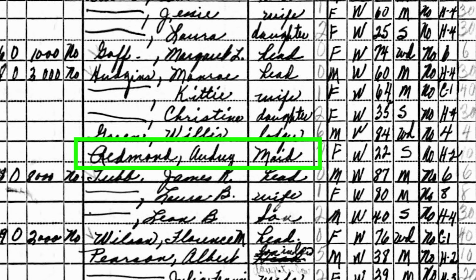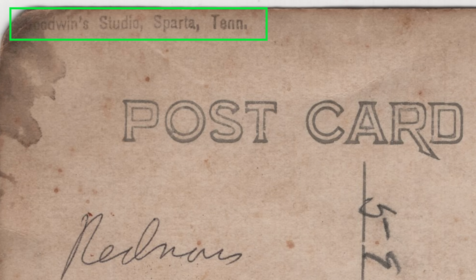Unfortunately, that was not the last major tragedy for this family. So where did that leave Audrey and Festus? Well, they moved in with their mother's parents, Henry and Sifrana, and grew up with them. In 1940, Audrey is working as a maid in Sparta, Tennessee, which is only about 20 miles away. And Sparta just happens to be where this picture was taken.